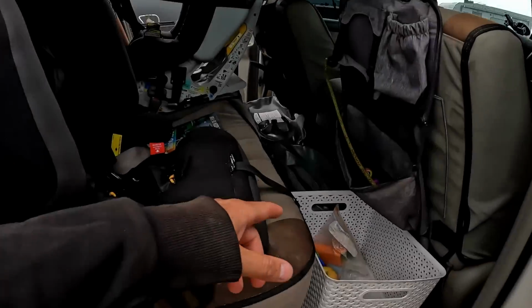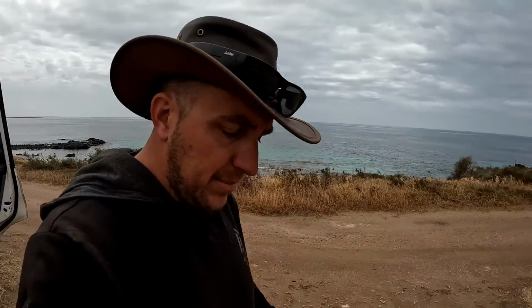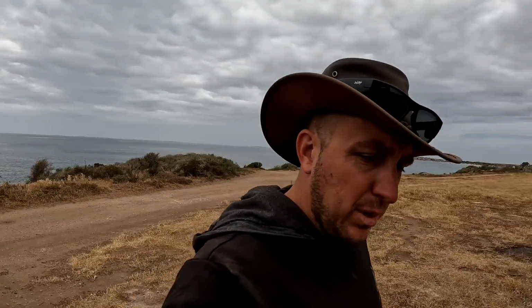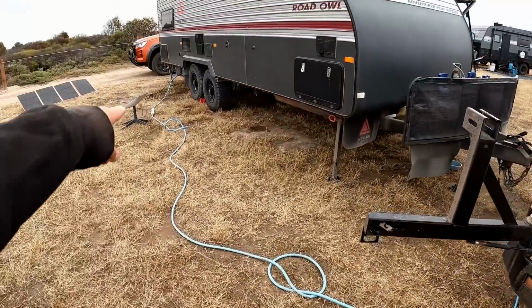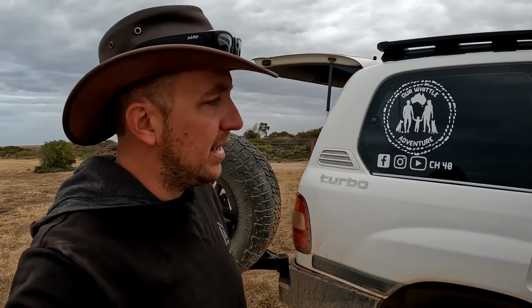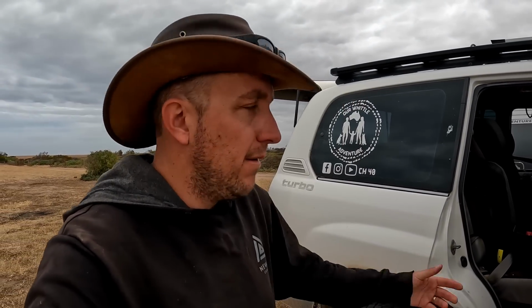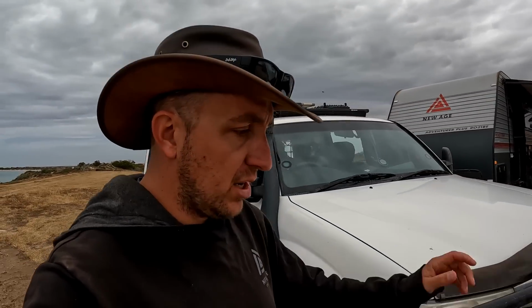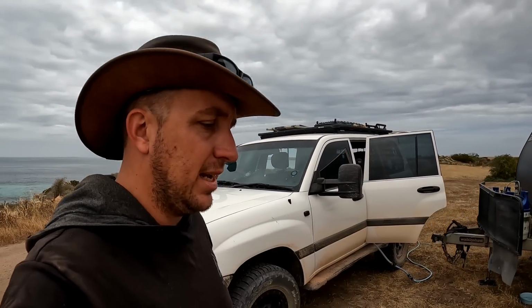I'm just transferring the water from the bladder. It's pretty slow with the pump that I've got, but I can't justify buying another one when this does work. So I'm just running that out to our tank. It does like 5 litres a minute, so it does take a while to empty this bladder. There's definitely better pumps out there, but I've got the time. We're only here for 2 more nights, and we're going to have a whole tank and a half of water.